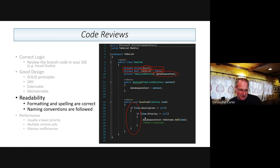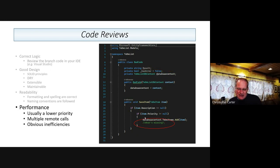So there's some examples of readability. And finally, you want to take a look at the performance of the code. Now, typically, performance is not important. If you work for Google, it is, because you've got millions of hits a second, and CPU cycles count.